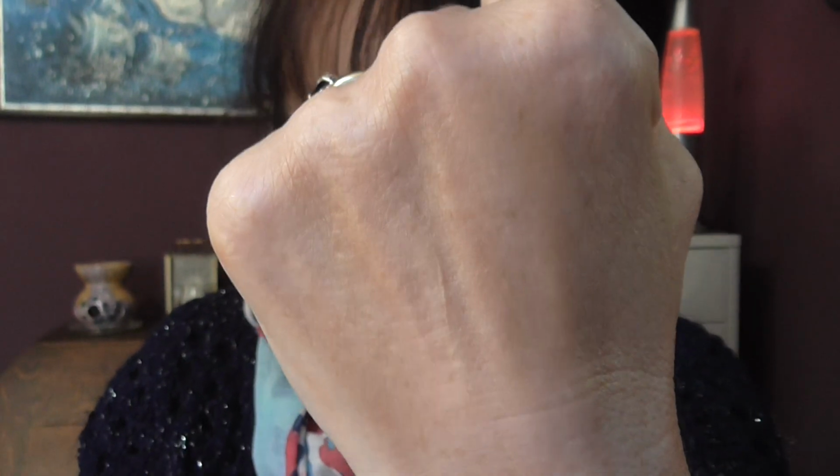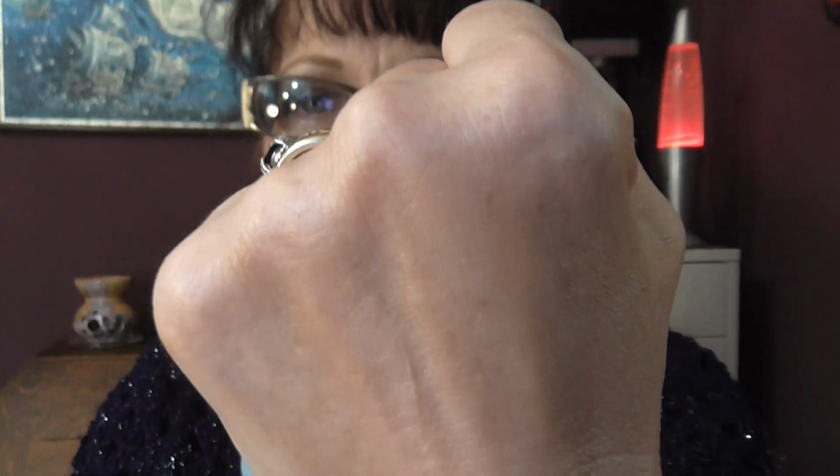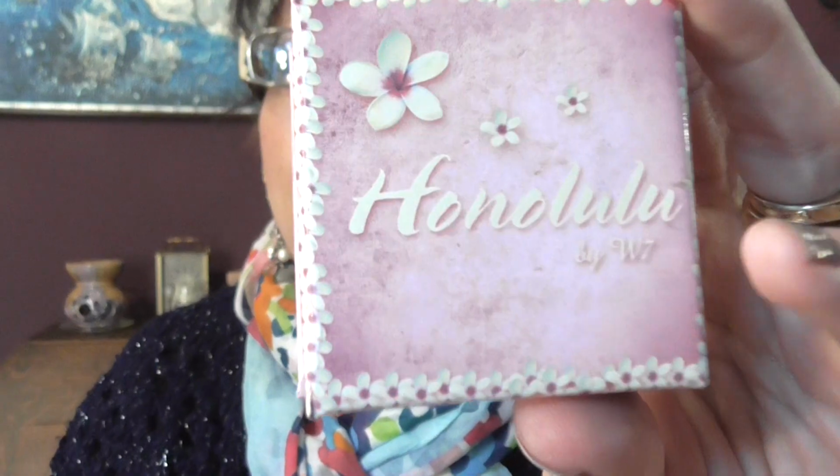It might have a little bit more of a sheen. It's not quite as matte as the Hoola, but it's not terribly shiny. And once it's on your skin with the rest of your makeup, it really does blend in and look just as good as the Hoola. And this is the Honolulu one from W7. So there you go.